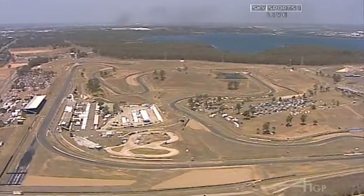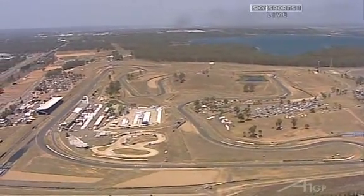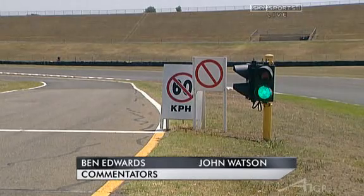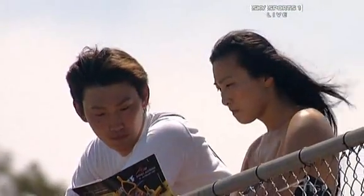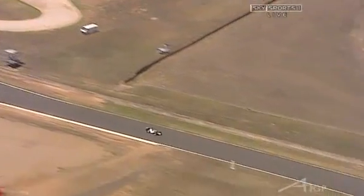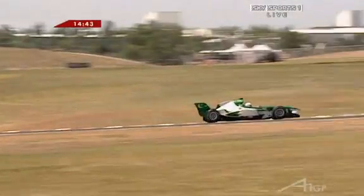The area of the Eastern Creek circuit looking pretty dry and parched. It has been very dry here. The rain we had on Friday morning, just before the rookie session, was the first rain in some 6 weeks. Yes, and it really didn't do anything for the parched ground around Australia, particularly Sydney, and pretty much every state suffering from a drought. And that camera shot really does tell you just how the conditions are off tarmac here at Eastern Creek. So Pakistan first onto the track once again.